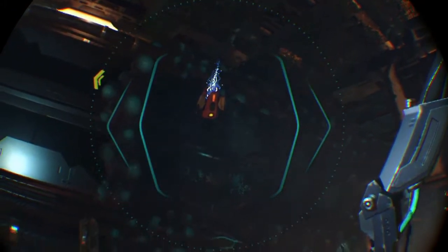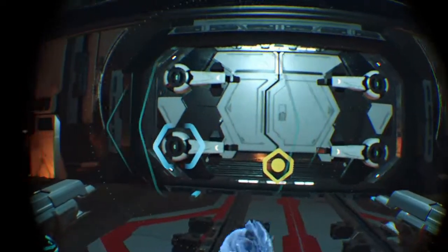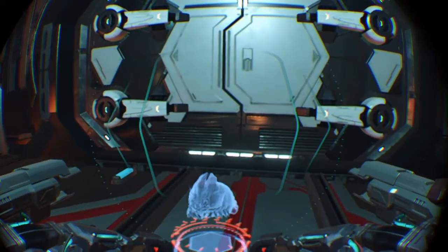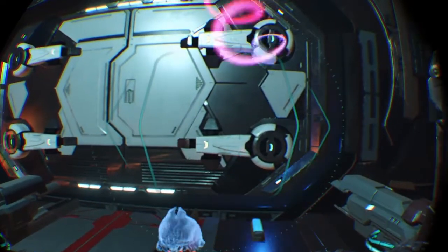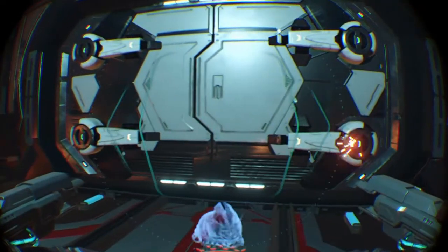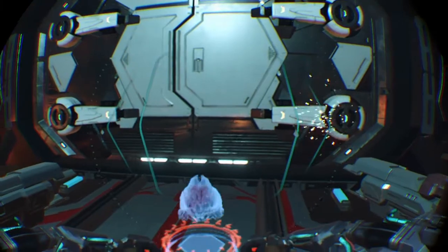Autopsy data record. This record holds analysis on one of the creatures. They appear to have some kind of salivary defense mechanism, producing a highly corrosive projectile. Vile and lethal.